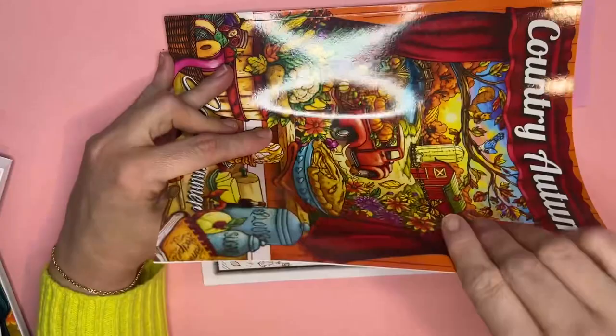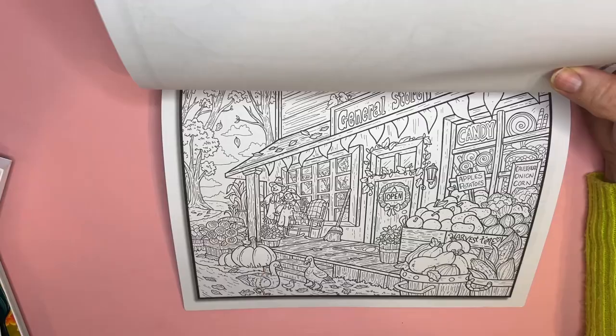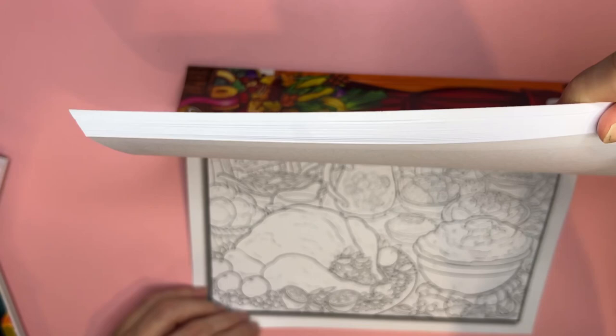No, I'm gonna have to show you some like this, but I'm just not so good at flipping it this way. Look at that general store. Corn, potatoes, candy. So much detail. I've been in a Vermont country store that looked like this. Probably the one in Stowe, or on the way to Woodstock. We've been there twice. I love it. I wish I could move there.